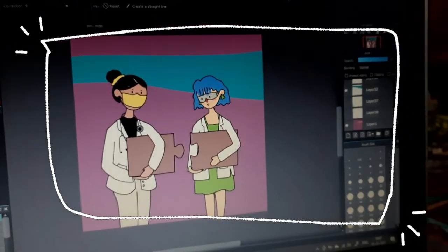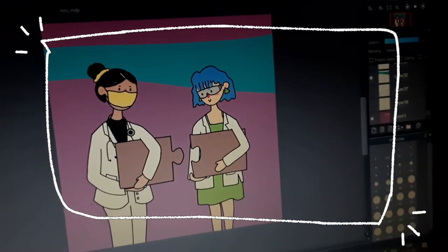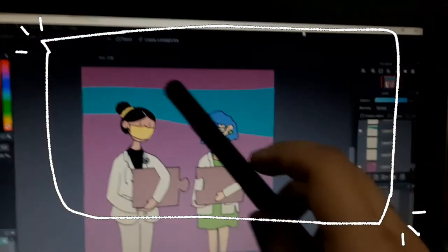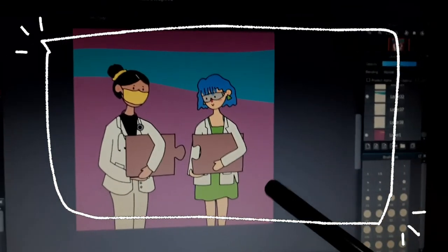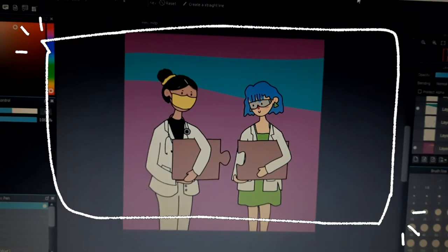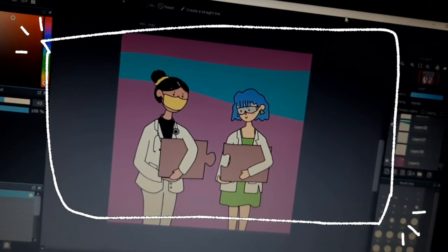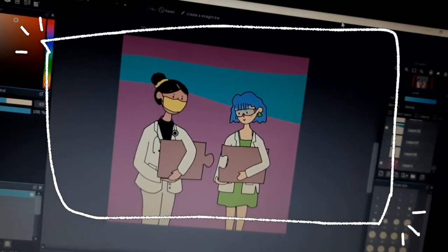Colors. This is the base colors only. I still have to fill in the details, but I think they look pretty. I'm not sure about the background yet. In this banner I have to write Happy Women's Day, but I'm not sure of this color. They told me they want a bright color, but if I put a bright color, the background would be distracting and the foreground won't stand out.